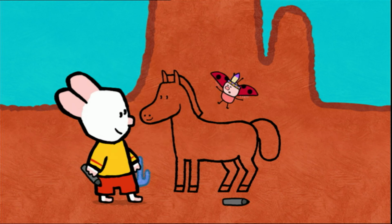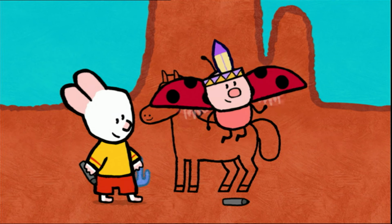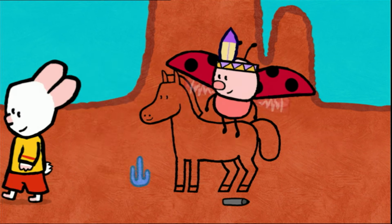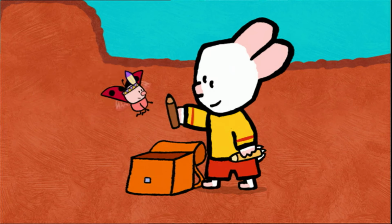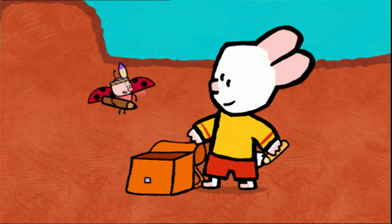Louie, isn't our horse beautiful? Now all we have to do is colour him in! What colour should we colour him in? Brown. I'll colour in his mane and his tail. And I'll do his coat.